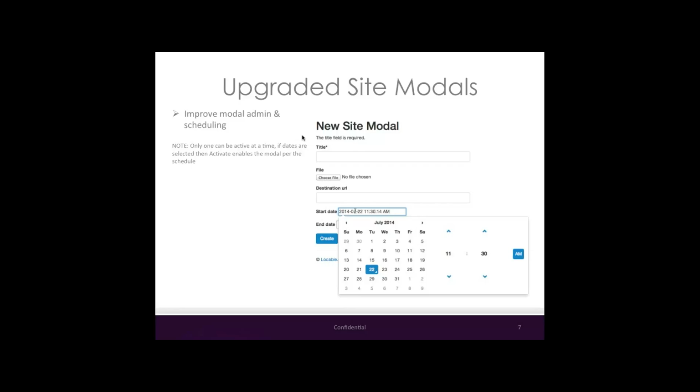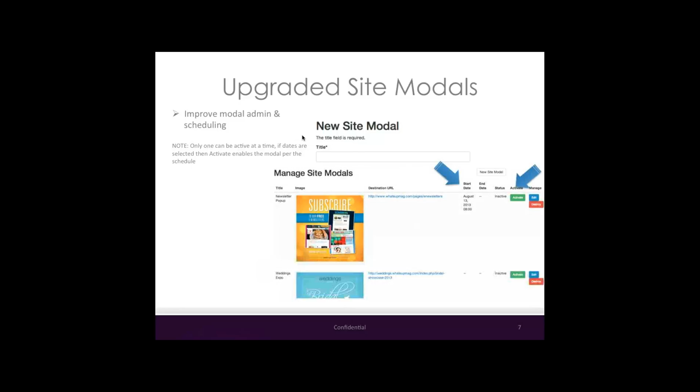You pick a title that's just for you to keep track of. You pick a file. That should be a design that you've created, not just some random image, and a destination. Where should that person go when they click? Make sure to include the http:// part, and then you create it, and you'll find that you've got this manage modals interface. In this case, you can have multiple saved, but only one running at a time.